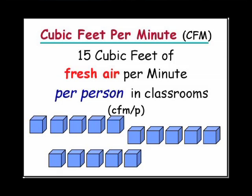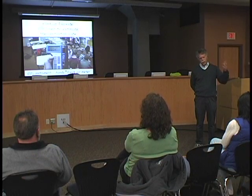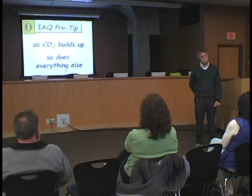That's the target. Now, it's kind of hard to tell whether the air is fresh or not that's coming out of a supply diffuser or a unit ventilator, out of the ceiling. How much of that's fresh and how much is recirculated. So we use carbon dioxide meters, which again are $500 or so for an inexpensive one. And it's basically a fresh air machine. If carbon dioxide is building up because of people breathing, you're not getting enough fresh air to carry that carbon dioxide away. That room is not breathing.